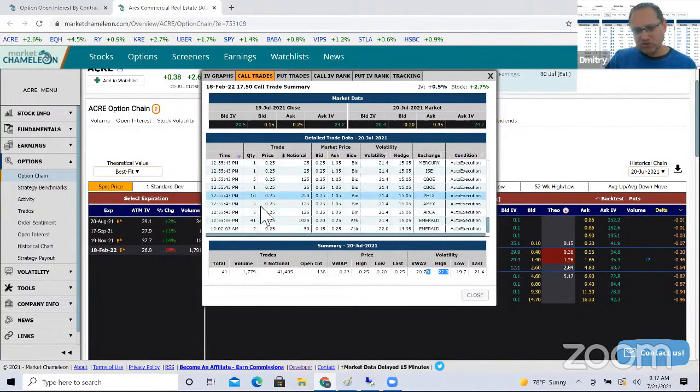This is by time, so it looks to me like a couple small trades started nibbling on the offer. This traded 25 cents. The market was 15 cents, 25 cents at the time. Then 41 contracts traded, from 10 o'clock. The next trade was 12:55. 41 contracts traded, also bought on the offer.